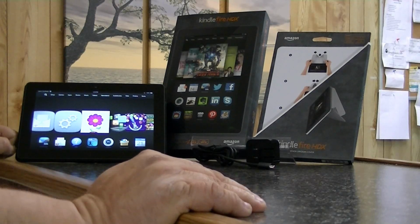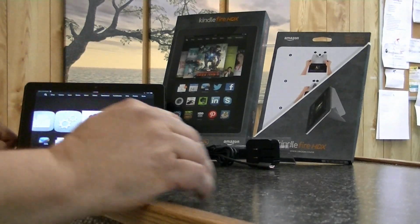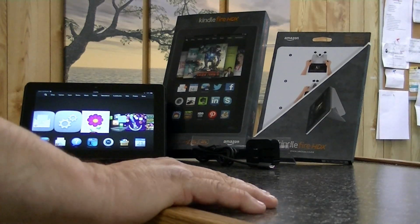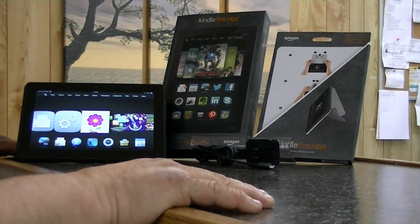Also, Amazon has their built-in apps that pop up and show you various Amazon products, etc. For $20 more, you can have that removed, and I did. It's worth $20 to not have somebody trying to sell me something. Now, about the tablet.